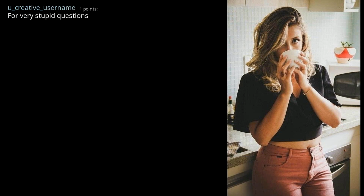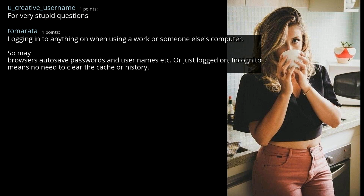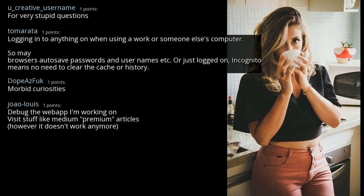For very stupid questions. Logging into anything when using a work or someone else's computer. So many browsers auto-save passwords and usernames, etc., so you are just logged on. Incognito means no need to clear the cache or history. Morbid curiosities. Debug the web app I'm working on. Visit stuff like Medium Premium articles. However, it doesn't work anymore.